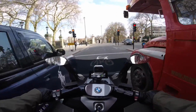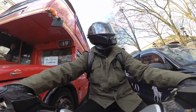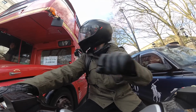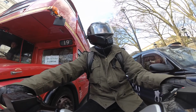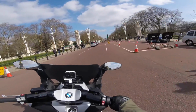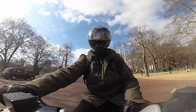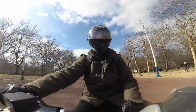Hey guys. I like the perfect metaphor of new next to old. Old school London transport and new school London transport right next door to each other. It's quite cute. Welcome to the Mall. It's partially closed. Queen drives up and down here. She does, I've seen her. Range Rover, gas guzzling, doesn't give a shit.